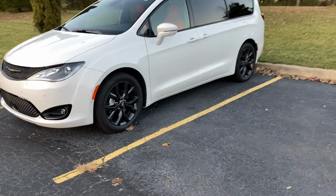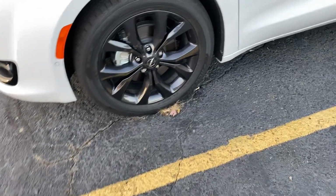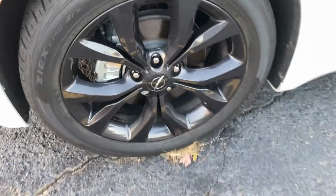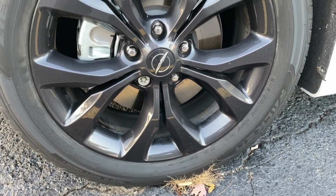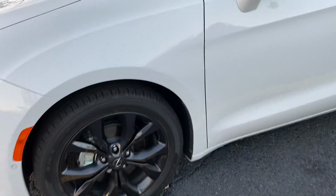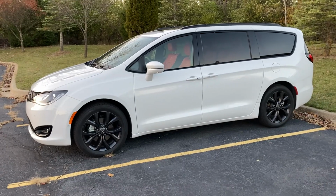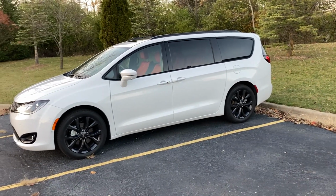So this is a pretty nice car. Overall, it's got these giant, blacked out rims. Let's take a look at them. We've got some Falcon ZX CT50 rubber on it. I believe these are 19-inch rims, but they could be 20s. They're pretty beefy. These are 20-inch rims, actually. Yeah, these are 20s, so they're pretty big. They're pretty nice. And this car only has 700 miles on the odometer, so it's very new. It's very cool as well.